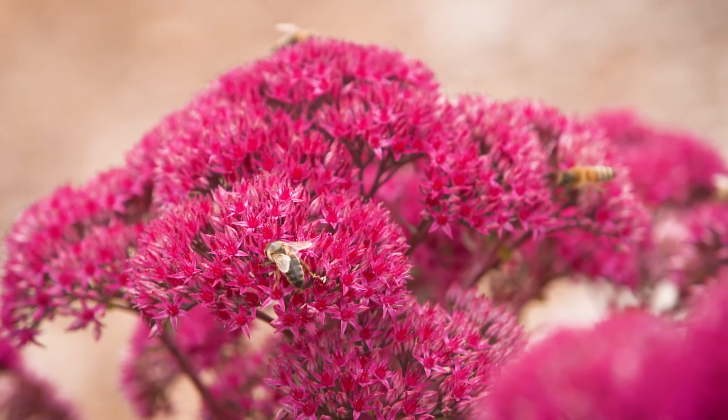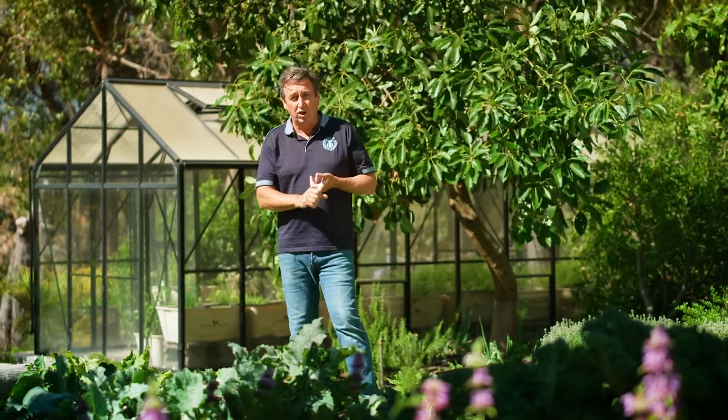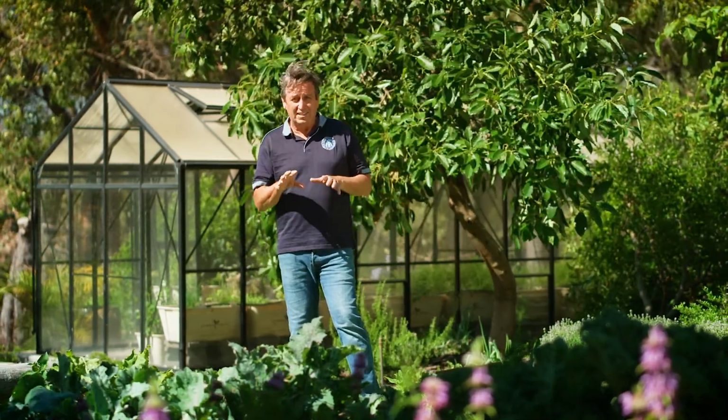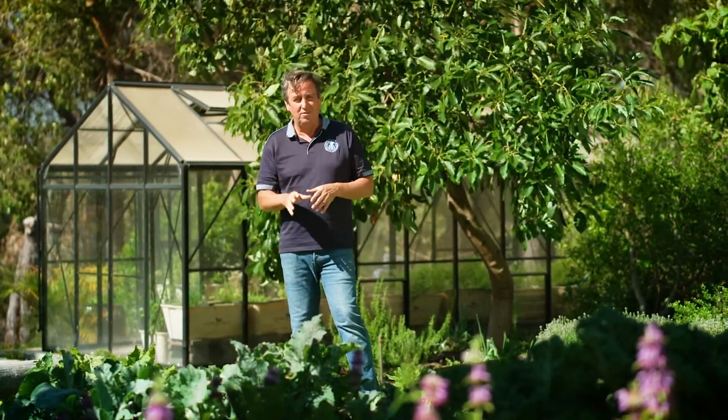The overall populations have been declining in Europe and North America for some period of time due to agricultural practices and also pests and diseases. Thankfully, here in Australia, we have the perfect environment for bees to thrive.